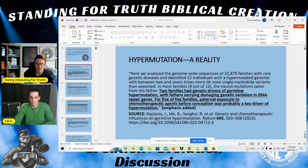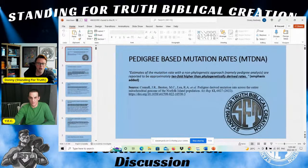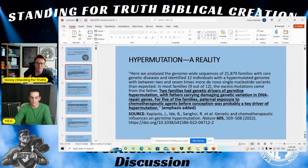If you live closer to the equator, then environment alone. And here's a paper in 2022. Here's a paper, 2022, pedigree-based mutation rates in the mitochondrial DNA, 10-fold higher than phylogenetically derived rates. Now we have a paper here in 2022. Notice this, hypermutated genomes in people groups today.